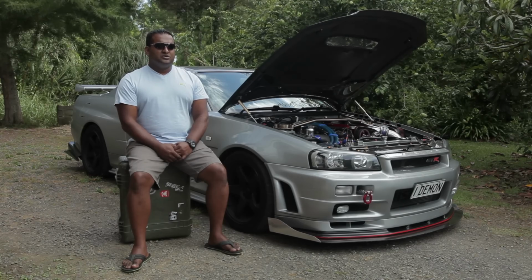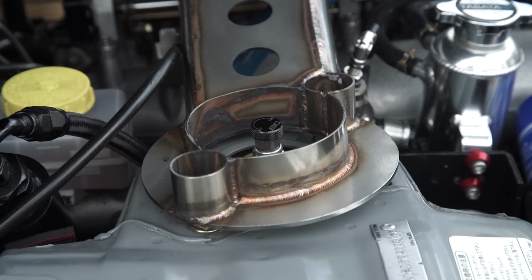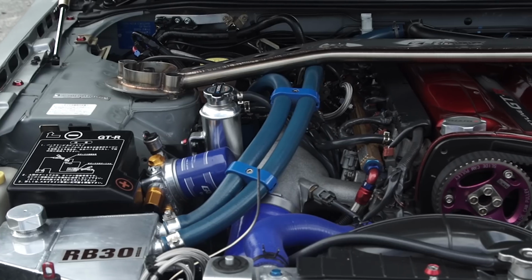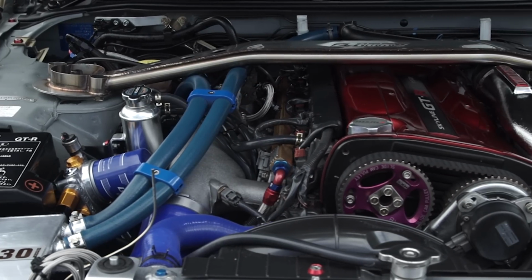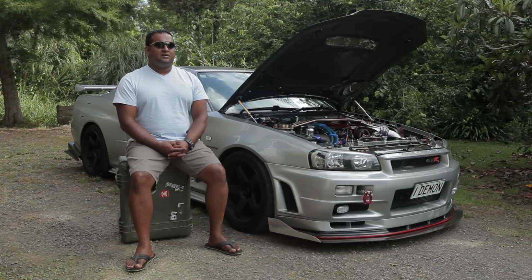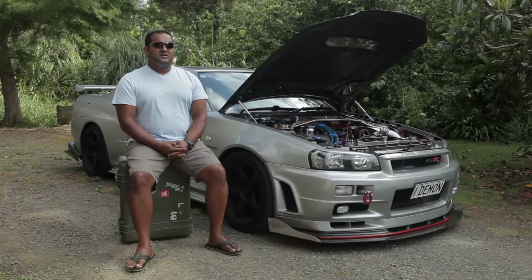Basically, if I needed to do something in the car, I needed to think it up. I needed to do the market research and see if I could come up with a better solution for it. The strut tower brace, basically the Z-Tune model of this car, they come with this strut tower, and only the authentic Z-Tune model owners are able to buy this off the shelf for a crazy amount of money. I really like them, the way they are made out of titanium. So I thought I'll come up with a solution that I could get built here in New Zealand.